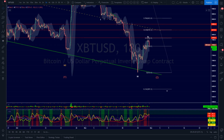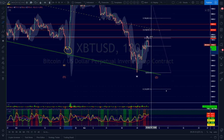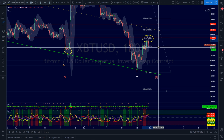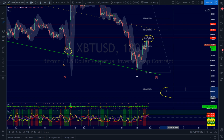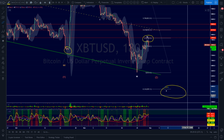The accumulation that was right through here has come and gone. Now we're having a rejection here at the 50, which is a good area for rejection, and now we're on our way down. We're moving down, and I'm going to be looking for this level down here at, again, 5,500 to 5,900, 6,000, somewhere in that area.